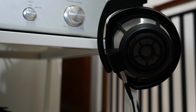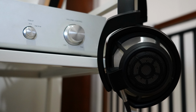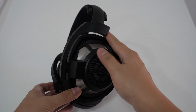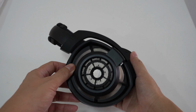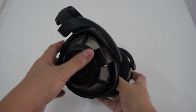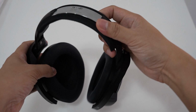It's almost like the HD8xx is saying, you think those headphones are comfortable? This is what real comfort is. And I agree with that. The HD8xx is a very open headphone in case you're not noticing. So it's gonna leak a ton of sound while getting most of the outside noises in as well. In that regard, it makes this headphone purely for intimate listening sessions in a quiet environment.